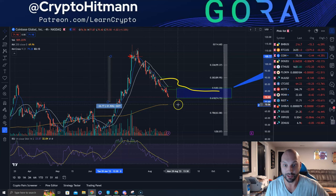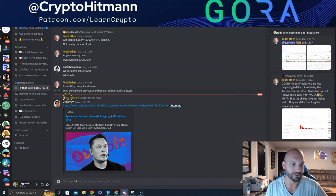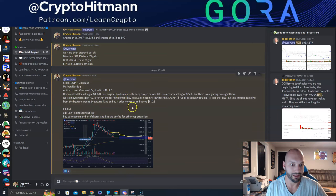Nonetheless, we are going to keep our eye on this. And before the stock open tomorrow, I will be lowering this overhead buy. If you don't know what an overhead buy is, here is how we frame it. Look, I post it for everyone. Stock, we tell you the exact ticker symbol. We tell you the market. Action, lower the overhead buy limit to 81.22. And then it gives a comment on the update of how the trade worked out. And then the options of, do you want to add more shares to your bag or do you want to buy back the same number of shares?